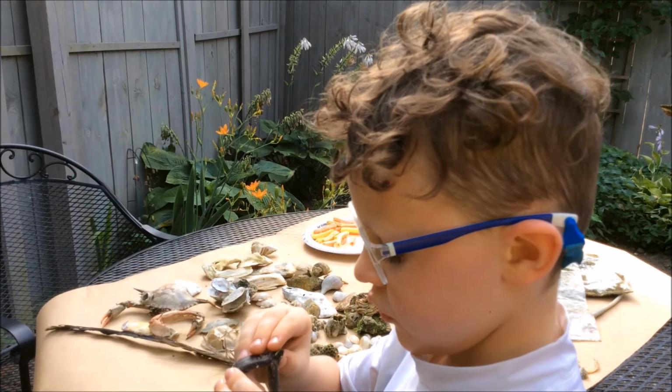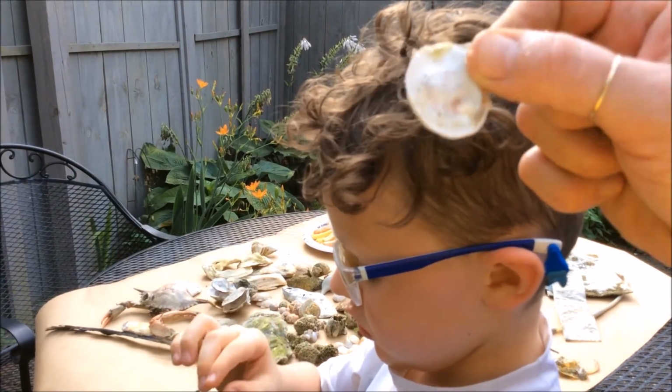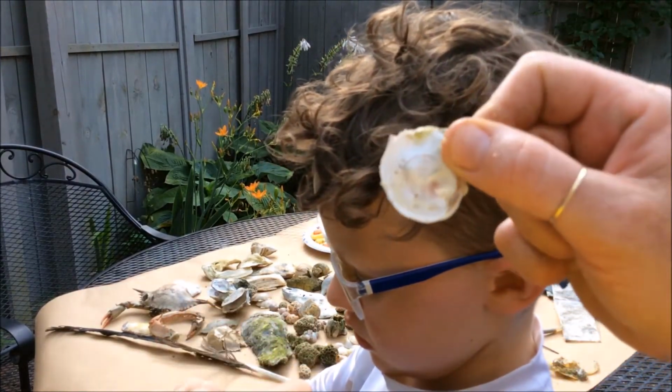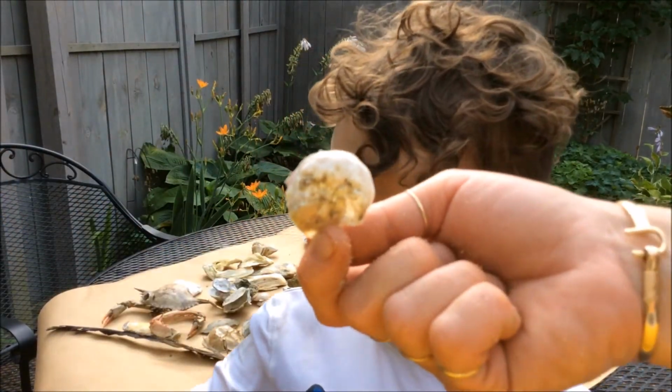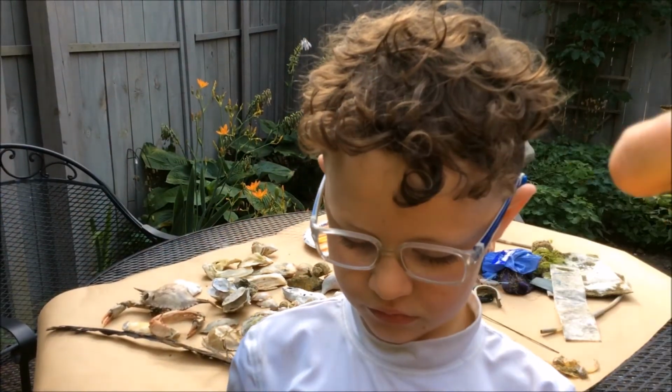And there you have it. I thought this was a lid because it's so perfectly round, but it's actually a shell. Isn't that amazing? Well, we did our part today to pick some litter up.